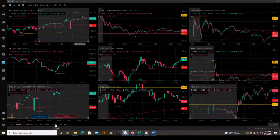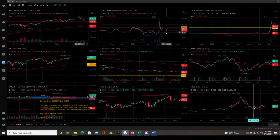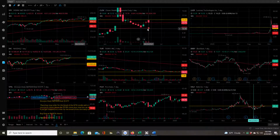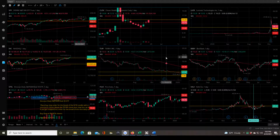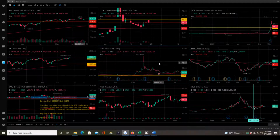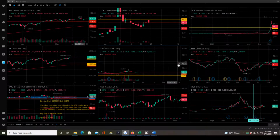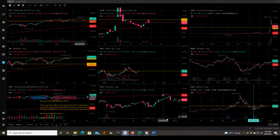I check the long-term trend as well on the daily chart and make sure that all the stocks that I'm looking at are trading above the 200 MA, the 200 moving average. That's this red line right here. You can see CLLV is trading above that trend. TLRY is trading above the long-term 200 MA, so it's in a long-term uptrend.